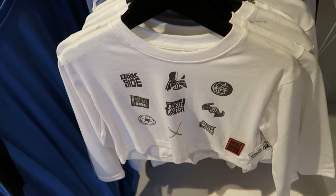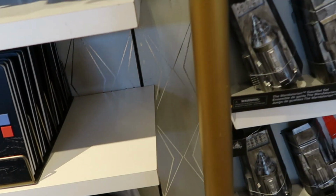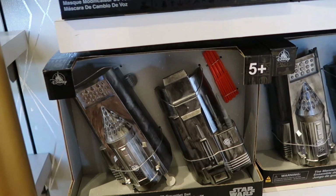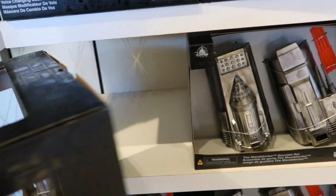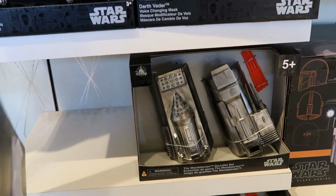Those are $35 a piece. Right next door is a good assortment of different toys. They have some Mandalorian gauntlet sets. It comes with the little blasters where you can shoot these.